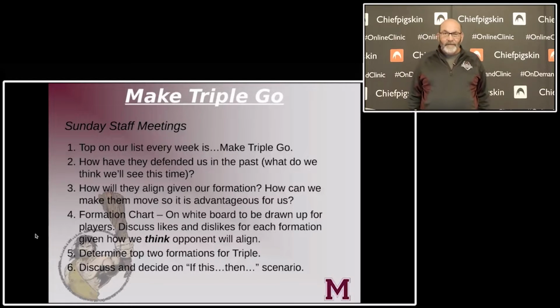We're not really high tech, but we have a formation chart on a whiteboard, and it's drawn up for the players, what we like, what we dislike out of each formation, and how we believe that the opponents are going to adjust. We try to determine the top two, sometimes three formations that we feel like we can run triple or outside veer. Now keep in mind, when I say triple, I mean true veer inside and true outside veer. So we kind of combine that and just call it triple option.